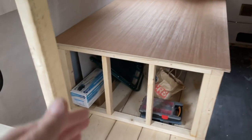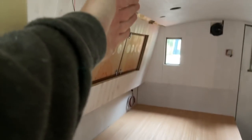Gives me such a better idea of what space we're going to have in the bedroom, minus these A4 sheets. Decent walkway, cover to go in here. Next.